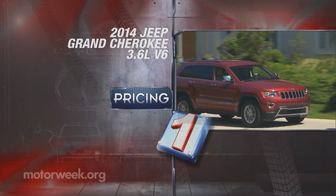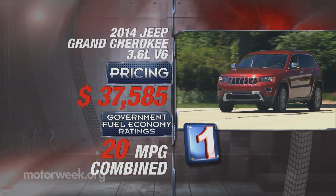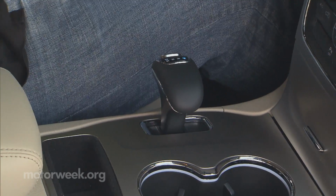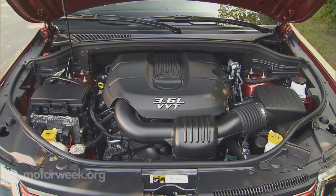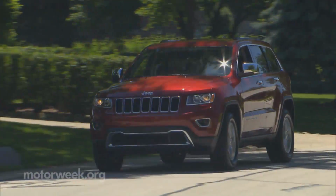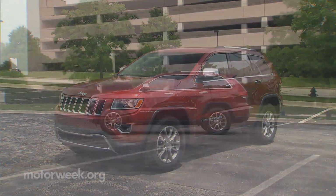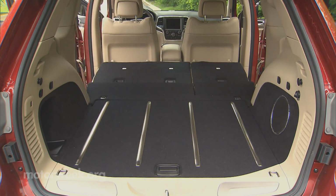That leaves us with our winner, the Jeep Grand Cherokee. Even with the most traditional SUV traits of this bunch, it stood out. The Jeep packs a high level of refinement inside with much improved visibility all around while driving. The biggest update for 2014, a new 8-speed automatic for the 3.6-liter V6, improves performance as well as fuel economy, though it still comes in at just 20 mpg combined. Pricing was also near the top at $37,585, but the GC is worth it.